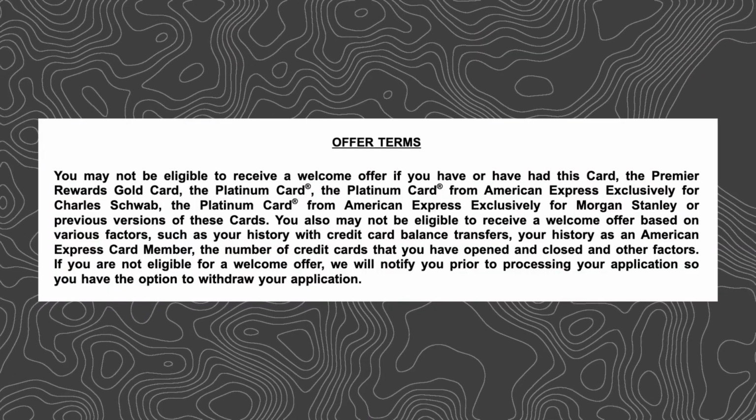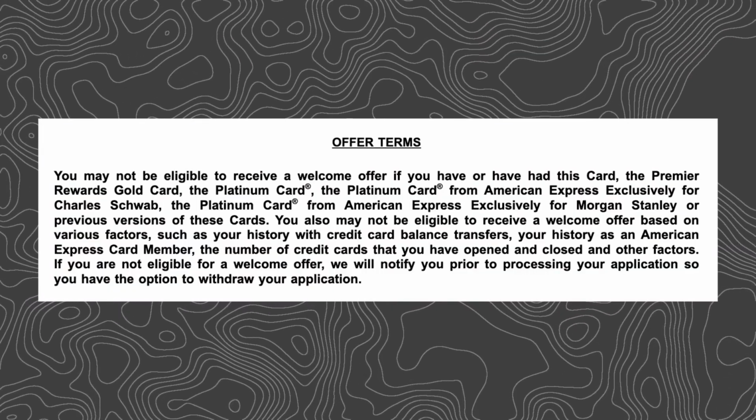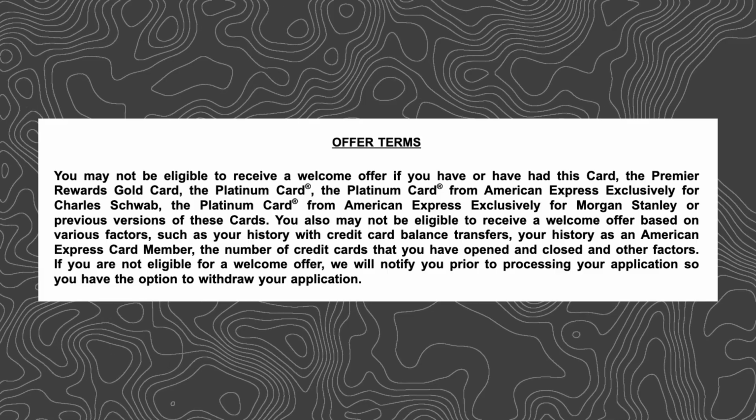And the final option would be to have my wife apply for the Gold card and add me as an authorized user. Now, why have my wife apply for the card? Well, I have already received a welcome offer on the Gold card, and American Express limits welcome offers to once per lifetime, which means I cannot receive another welcome offer on the Gold card. I could apply for the card, but I wouldn't receive a welcome offer. Now, there are some data points that show this is more like 7 or 8 years, but that is somewhat unconfirmed.